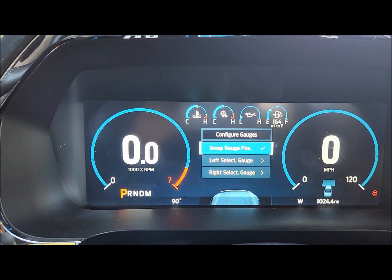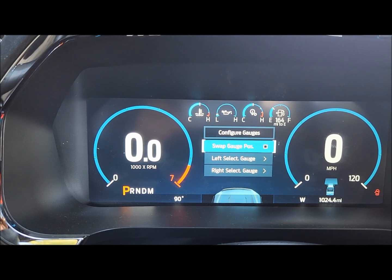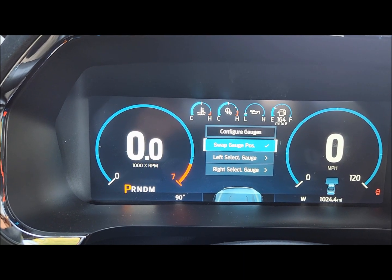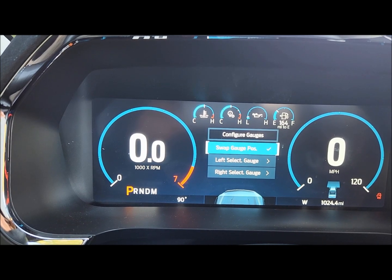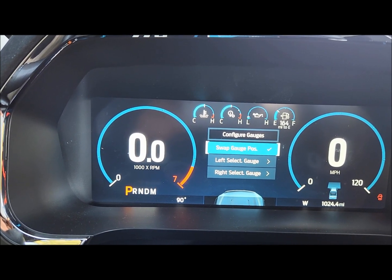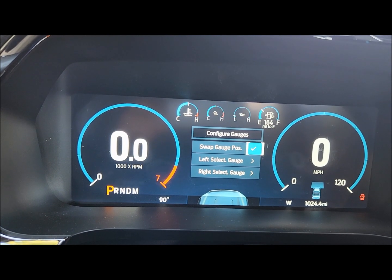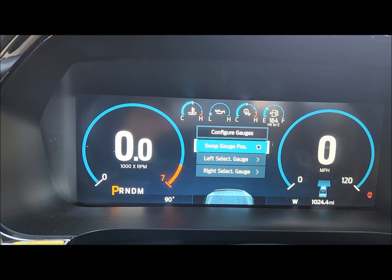Okay, and you can see that it swapped those two in the center. You see the two center gauges. I'm just going to keep going back and forth. You can see how they're changing. One of them is the transmission temperature, and it's midway because I just drove it, showing that it's right where it ought to be. And the other one is the oil pressure gauge. It's reading 0 now because even though the truck is on, it's in electric mode. But literally all we are doing is swapping the transmission temperature gauge with the oil pressure gauge.